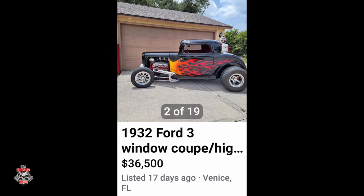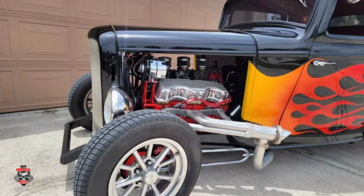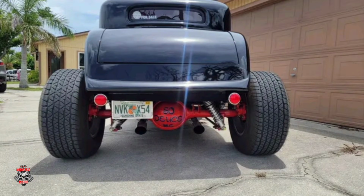Next, got a 1932 Ford 3-window for $36,500. This is a cool car, but me personally, I like a 5-window better. Always have. And if I ever get lucky enough to come across a nice steel-bodied 5-window, I'm definitely going to build me a replica of Milner's car from American Graffiti. One of the best looking cars. Even though I don't like yellow, it just really worked on that car. But anyway, back to this one.